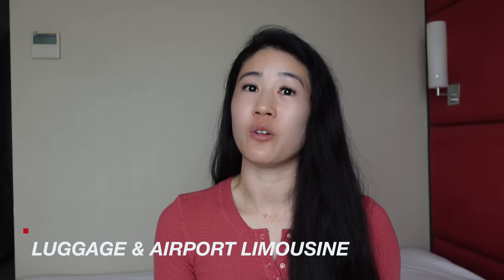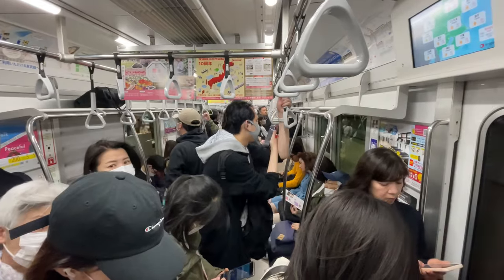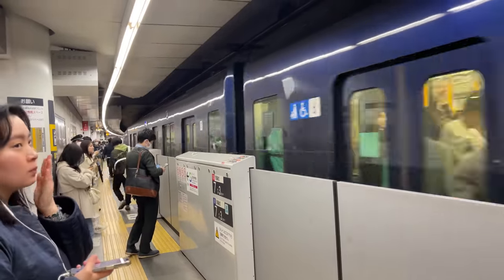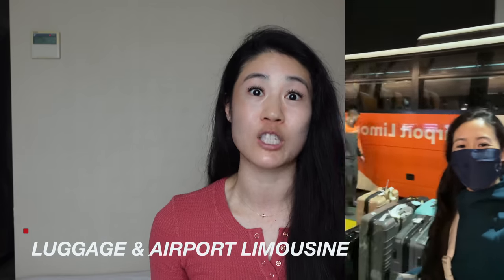Before coming to Tokyo, we actually did some research on some of the buses, and for me, I don't like taking all my luggage into the trains, and I wasn't familiar with any of the train stations or where to go, and it being so crowded. So what we did was we decided to take the bus, and the bus actually let us bring all of our luggage for free.